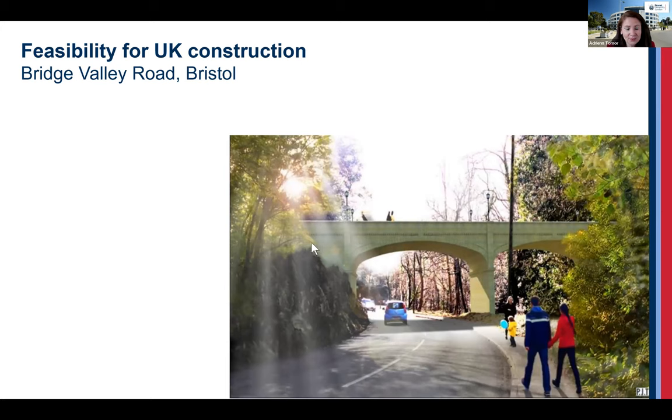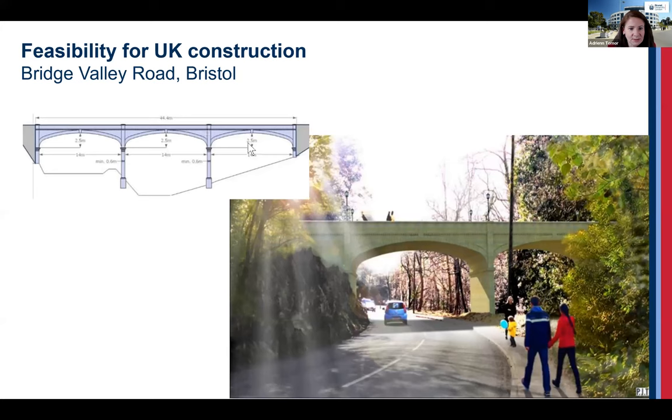So the idea was to build a bridge to connect two parts of the Downs. This is a 50 meter long bridge, three spans, about 12 meter span. So that is the proposed rough design. Now, we got planning permission to build a bridge, which was the first one for 100 years, basically in the UK, for a completely new stone bridge.